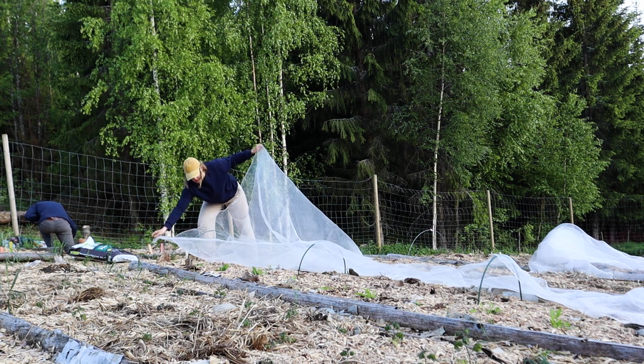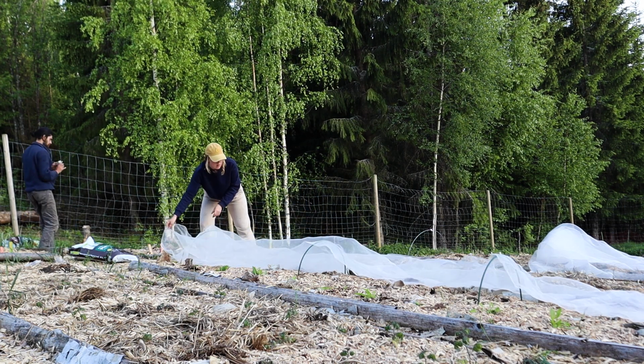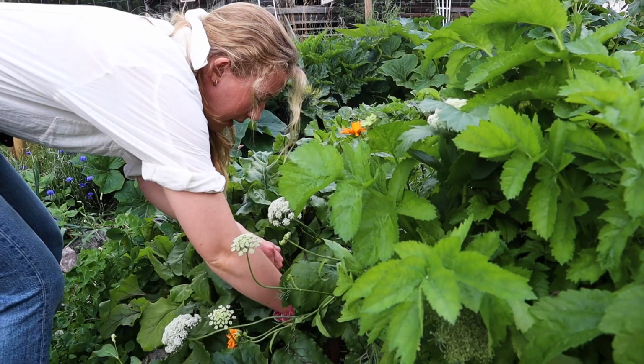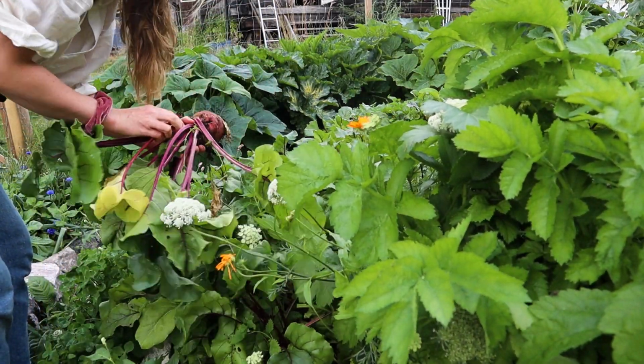We live in Norway, where we have winter 5 months out of the year, and our garden is only fully producing from July to October, which is quite a short time period to produce all the food that we need for an entire year. So to us, it's really important to have food that can store for a really long time.